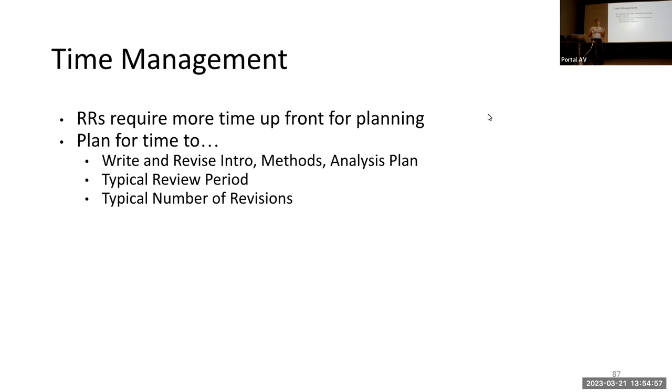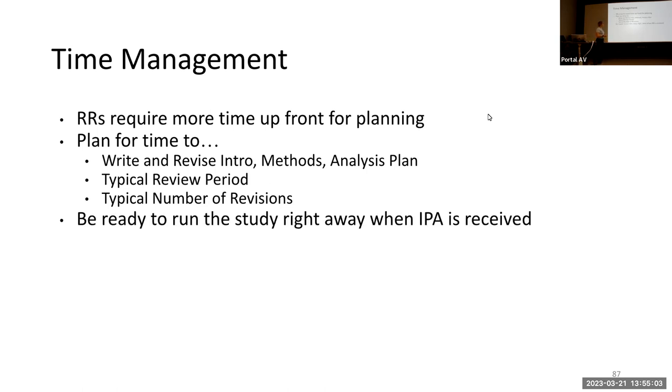Typical number of revisions. So in my field, maybe 2 or 3 major revisions at a specific journal. That's very common. Be ready to run the study right away when your in principle acceptance is received.